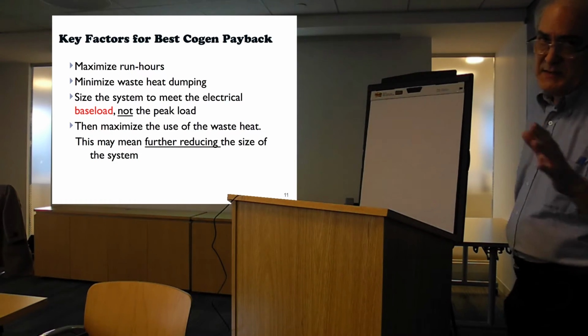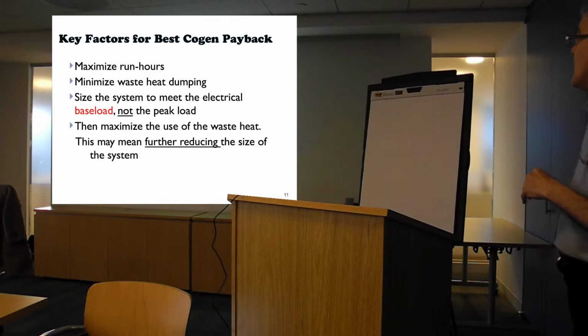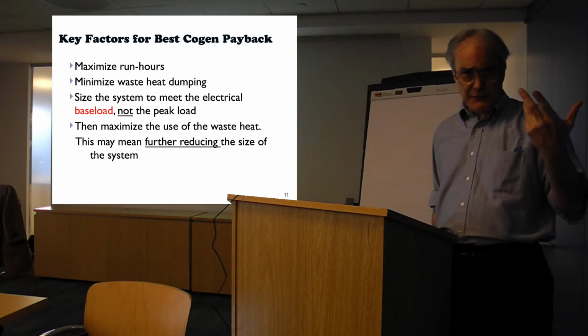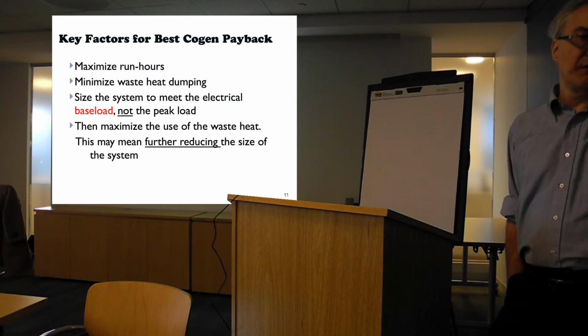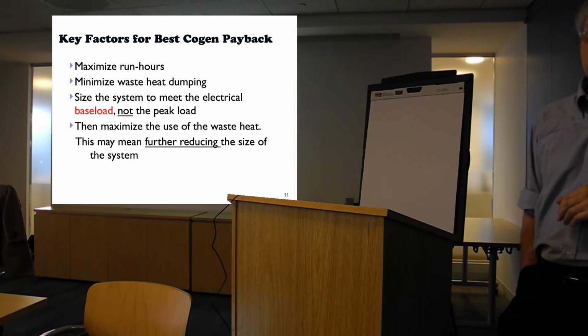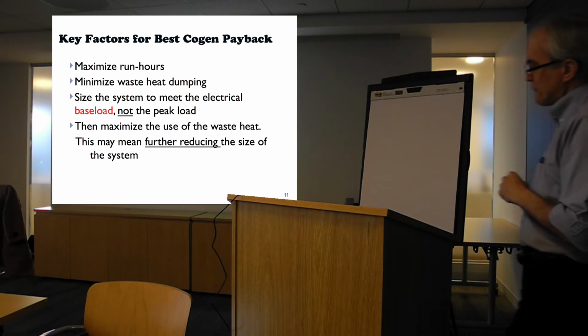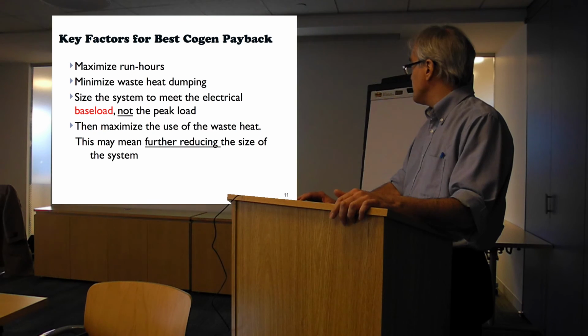You want to size the system to meet the electrical base load. I'll show you a picture of that in a second. And so what you do is you figure out, well, what is my electrical base load? And that's the absolute biggest system that you should put in. And then you may have to make it still smaller depending on what your thermal loads are. And this is a mistake that keeps getting made all the time in these systems.